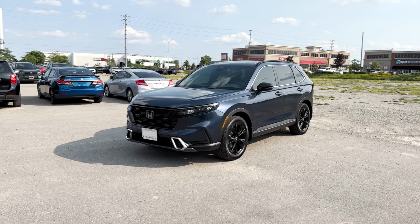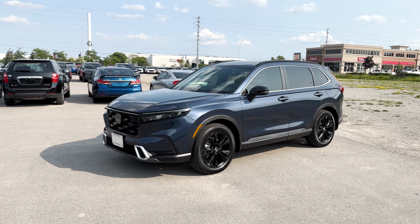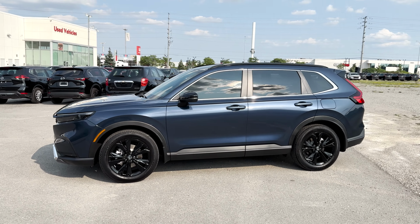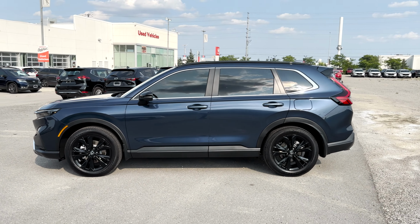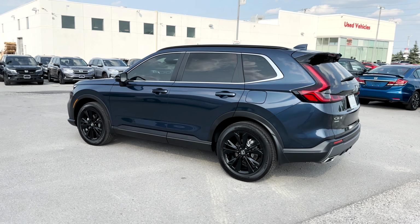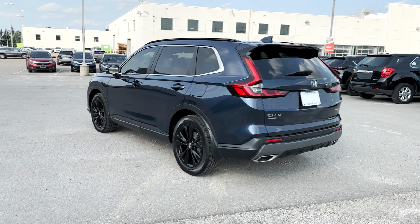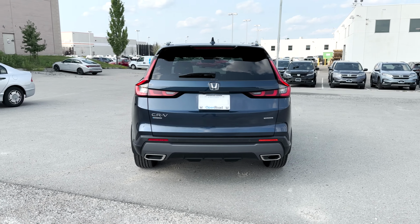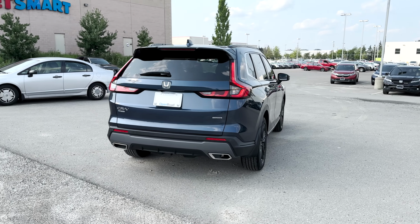Here is the 2023 Honda CR-V Touring Hybrid. The 2023 Honda CR-V introduces the next generation of Honda's compact SUV with extensive improvements that should keep it competitive in its segment. The new model is inspired by the Honda Ridgeline pickup and the larger Honda Passport SUV, and also it appears more rugged and adventure ready.